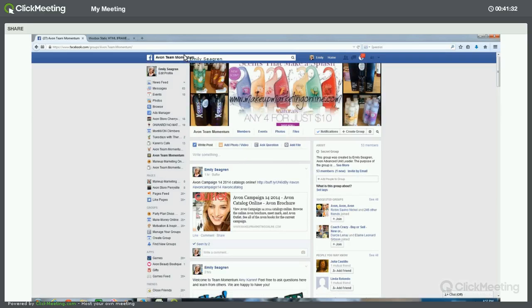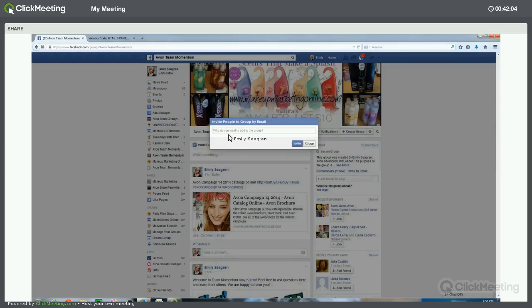I'll look at the hometown that they live in. You can look at the job that they work at, or just look for a keyword with that person. Like if someone signed up on my team and they were trying to look me up on Facebook, they could put in Emily Segrin, Rockford, Illinois, and I should pop up. But let's say I don't, you can use this invite by email option here and type in their email.